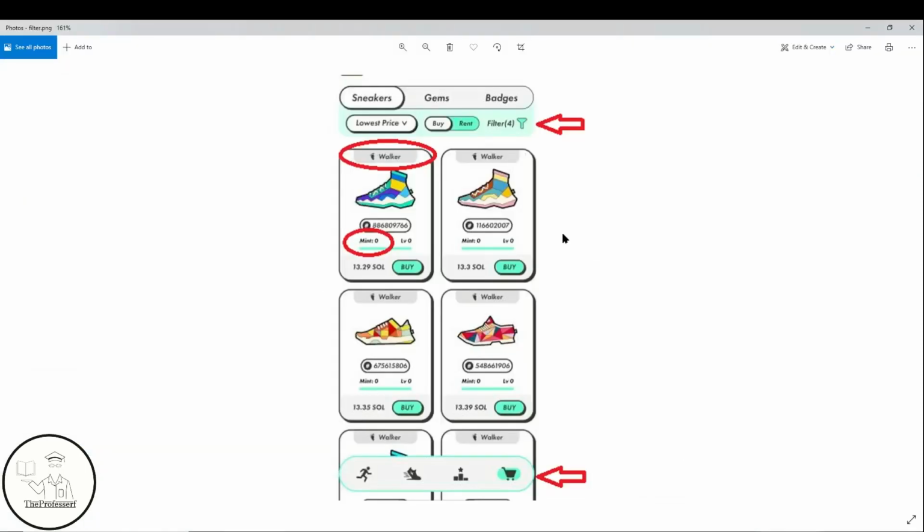All right, now that you have more information to help you decide on what shoe to buy, to actually buy the shoe, you go into your StepN app and you go into the shopping cart here, which is the marketplace. You then choose the filter. In the filter, you want to make sure you choose the correct shoe type, whether it's a walker, jogger, runner, or trainer. And you also want to make sure you set the mint to 0.